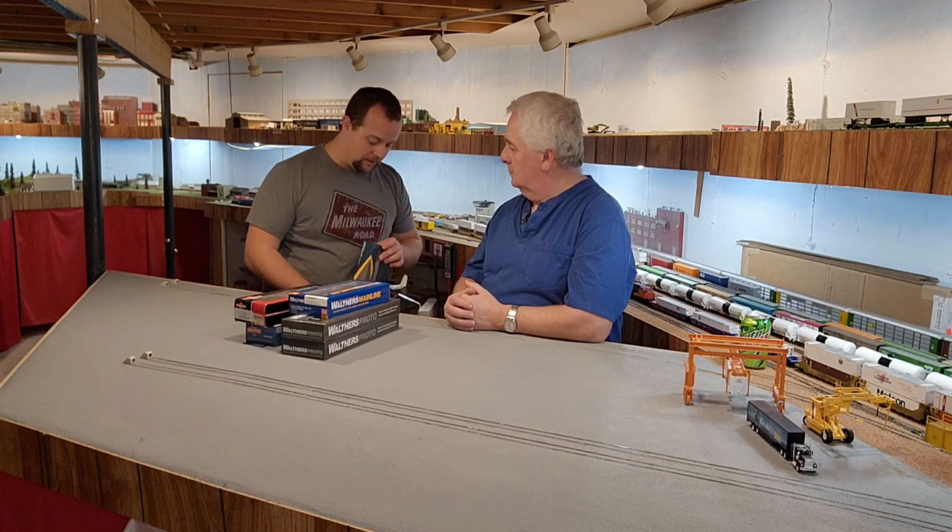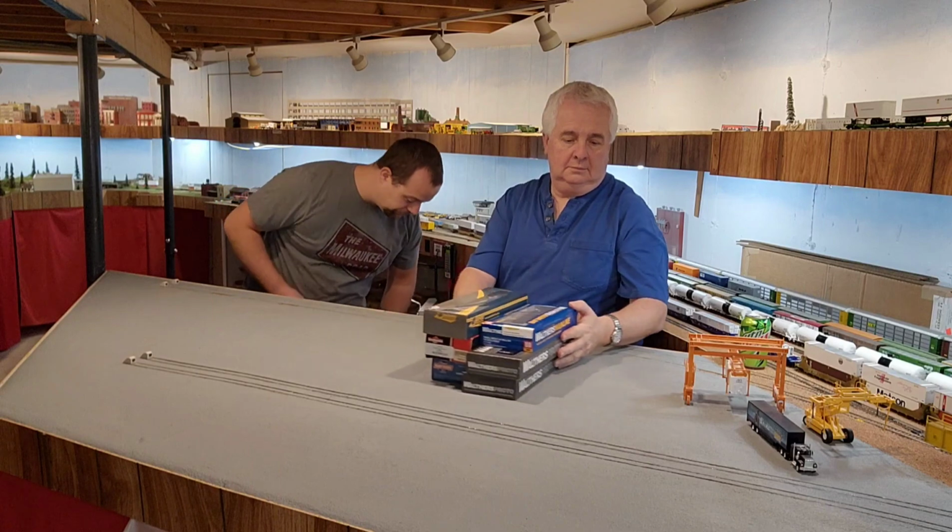The last single car we have here is the Gundersen Husky stack. This is Ferromix from Proto. This is a die-cast car. This has got a lot more weight to it and a lot more detail, and this was $34.95, also from Hiawatha Hobbies. If you wouldn't mind sliding those over there for me, Dave.